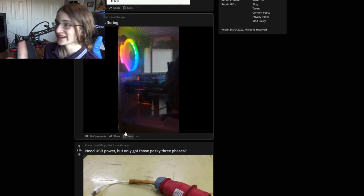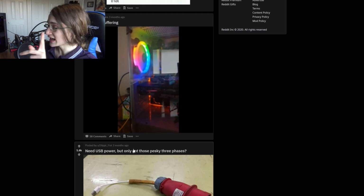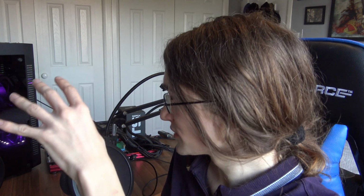Okay, what's this? My RGB is buffering. Okay, that's another one I can relate to, because I have the same problem. Whenever I plug or unplug anything USB from my PC, all the RGB stops for a while. Literally, it stops, it does some weird clicking noise, and then it starts up again. I have no idea why. Wait, let me show you.